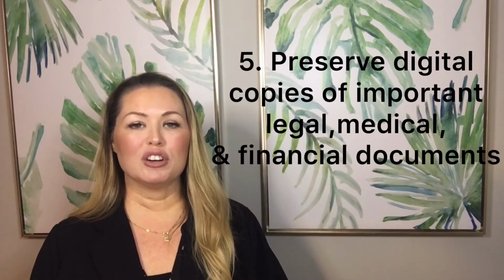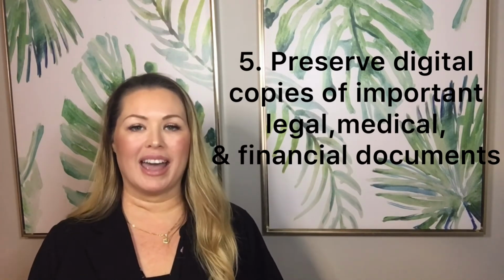5, preserve digital copies of important documents, legal, medical, and financial. A list could include birth certificates, passports, social security cards, tax documents, billing statements, wills and power of attorney, titles and deeds, and other insurance records.